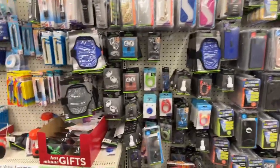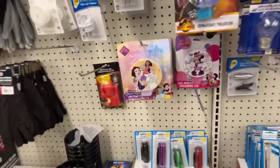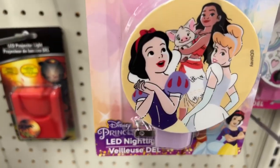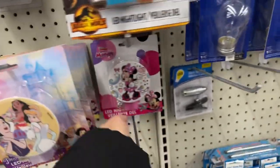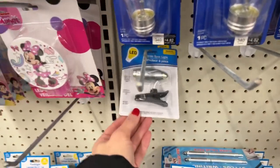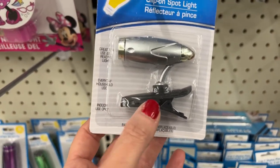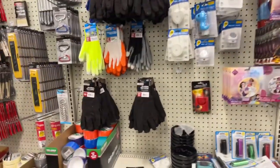Anything over here? Oh, what a cute little nightlight. These are just so cute. This looks like it would cost $5 at Walmart. And then we also have the cute little mini also. These are actually pretty good, you guys. I've used these going down to the mailbox, going out to the compost, and you can just clip it onto a hat or your jacket. They're pretty good if you need a little something like that.